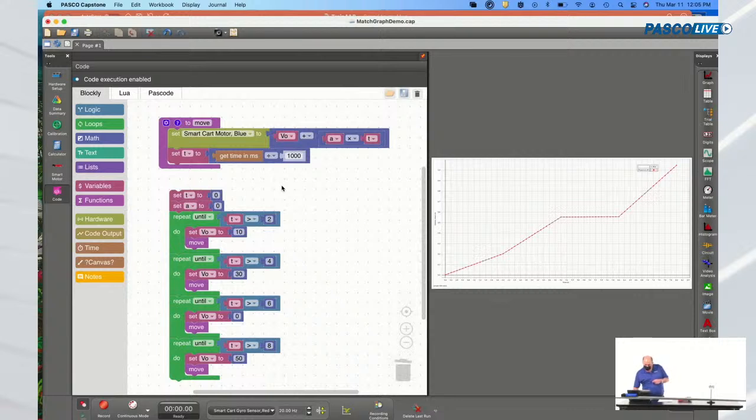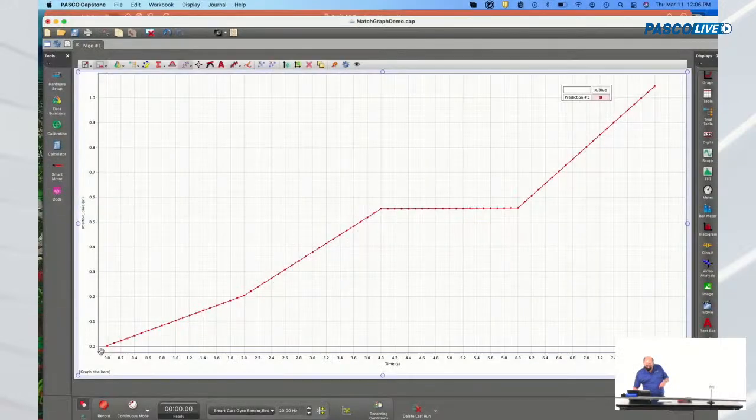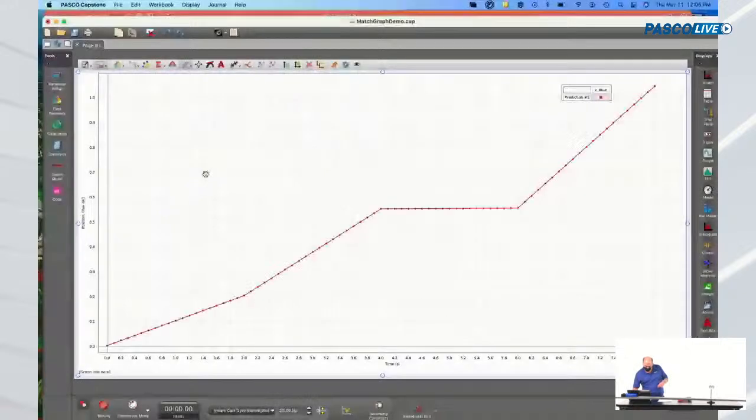So what I've done is looked at the graph and figured out what to do here, and then the moment of truth comes, I need to check it out. So I hit record. I wanted to show you how to do this prediction. So you just click this and you can click and it draws your prediction like that. Get rid of that. So that's how I made the red prediction. Pretty easy for students to do.